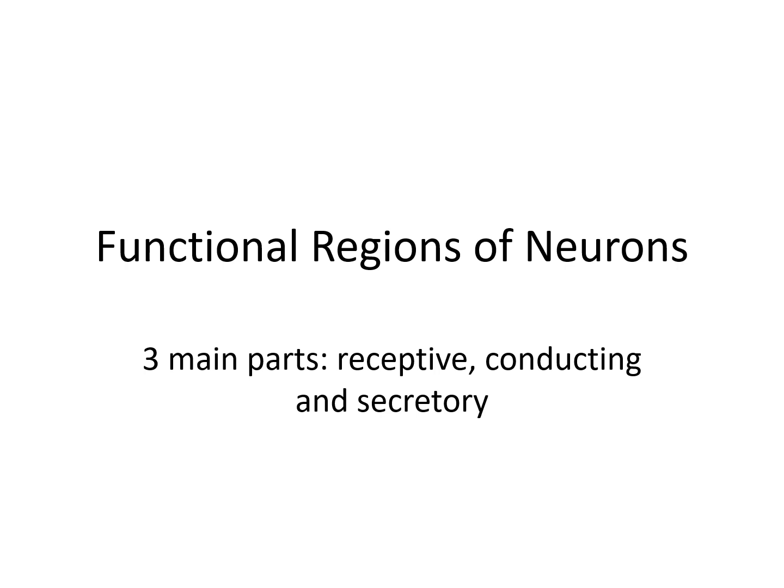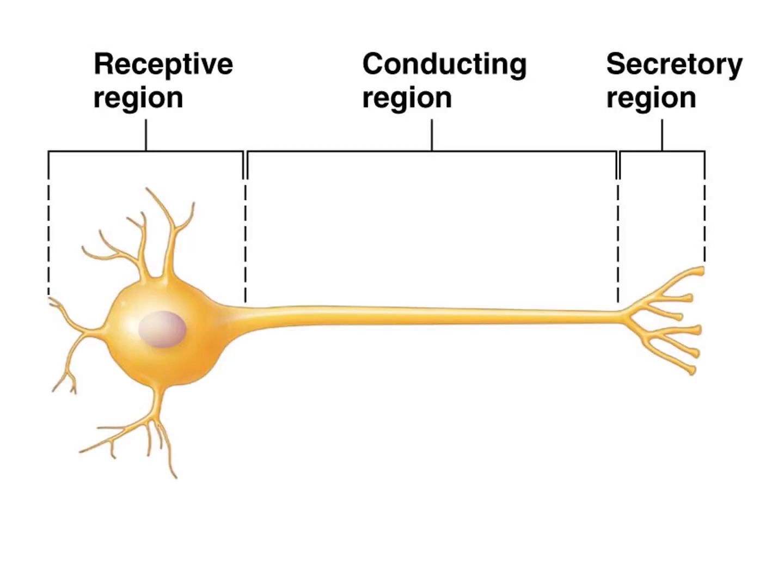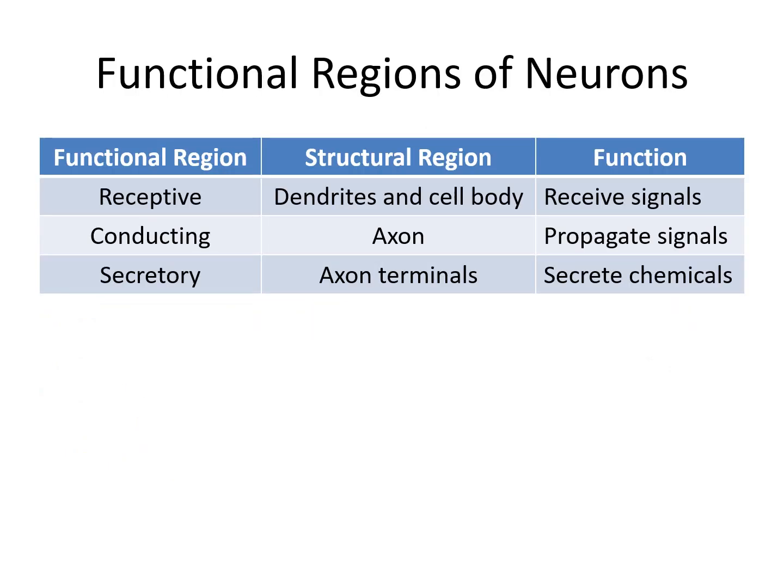Now that we know the parts of a neuron, we can look at the functional regions of the neuron. There are three main parts: receptive, conducting, and secretory. In this figure, we took a simple neuron and divided it into different functional regions. We have the receptive region, the conducting region, and the secretory region. And here I made you a little handy dandy table showing the different functional regions, the structural regions that compose these functional regions, and their functions.